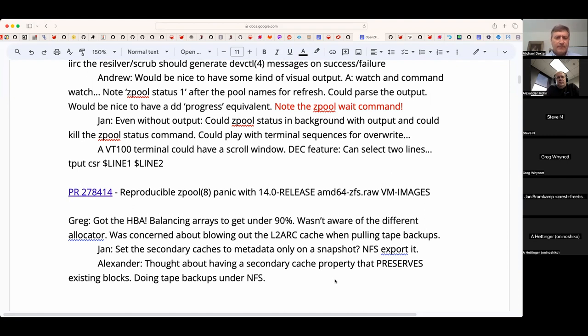That's not the problem he described, if I remember correctly. People are reviewing video, let's say, and the ARC is valuable, but then you try to back that up simultaneously, and it may push the critical stuff out of the ARC, right? If it is on different data sets, then you can set primary cache to metadata, and everything you read from that not important data set will immediately be wiped out of ARC without influencing whatever important data you have there. But it's per data set granularity, it can't be smaller.